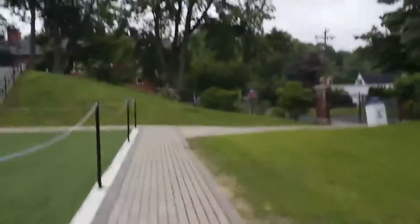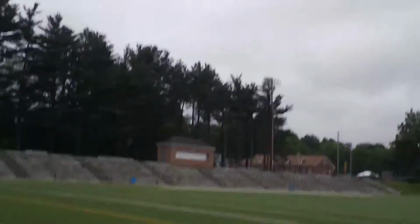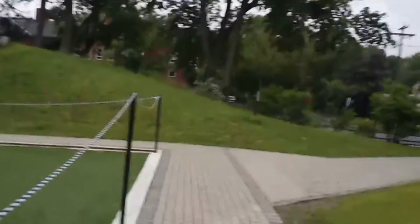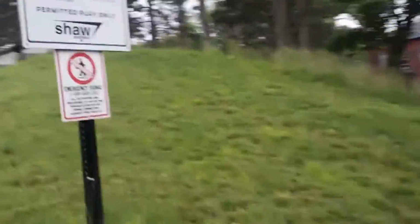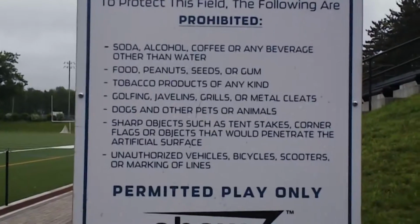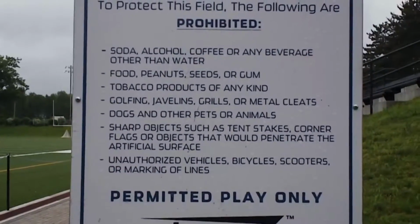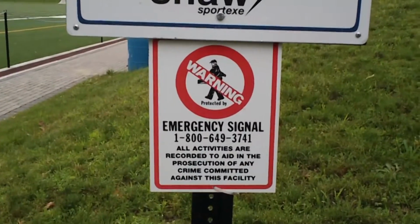Here we go. And of course, the center building there is the main press box. I say they've really done a nice job with this field. There's just some things that it needs work, okay? The following is prohibited. Pause if you want to read that. 3, 2, 1, go.